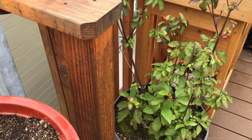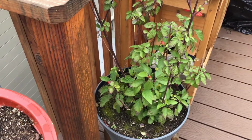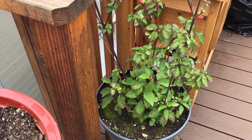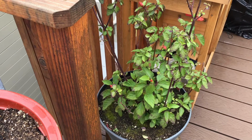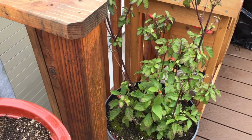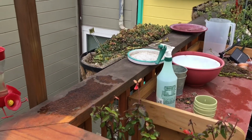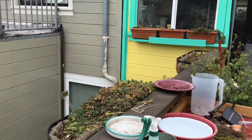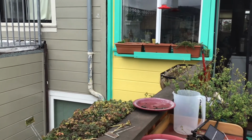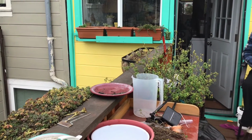As we continue a tour of our deck, we've really utilized as much space as we can. This one is called Skyscraper Orange. It is a salvia plant. We have a couple different salvia plants because we know that the hummingbirds really love it. We want to get a lot of good bees and butterflies. Pollinators. We want pollinators. We have a hot lip salvia right there.